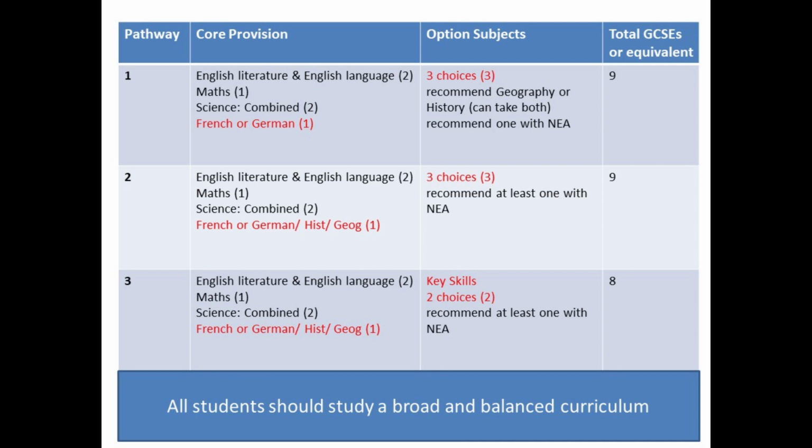Pathway 3 students will choose French, German, history or geography as their core option, plus any 2 of the choices available. They will then have additional time to complete the course on key skills to support their wider learning. These students are also able to take the EBAC range by selecting their language as core, plus either history or geography as one of their options.